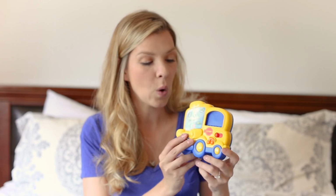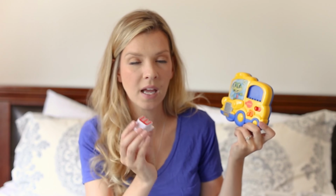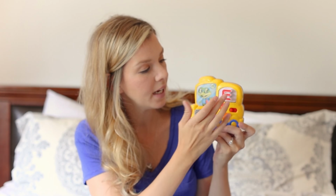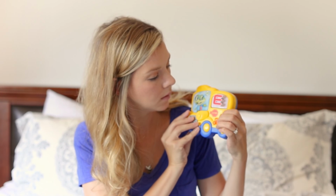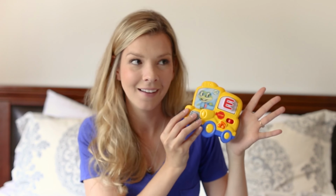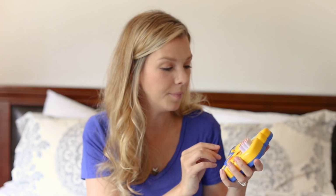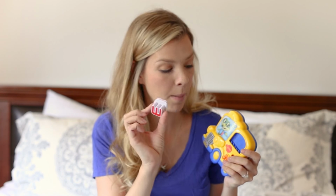To go right along with the Leapfrog Letter Factory DVD, my son was obsessed with school buses when he was very young, and so we got this little thing for Christmas, and it's the Leapfrog ABC, and so you can pick a number, and when you put it in here, it will tell you the letter. So E and E. So it basically just sings the letter factory song for all of the letters.